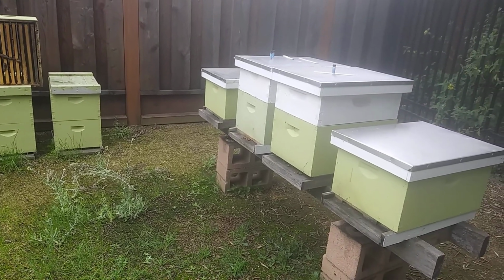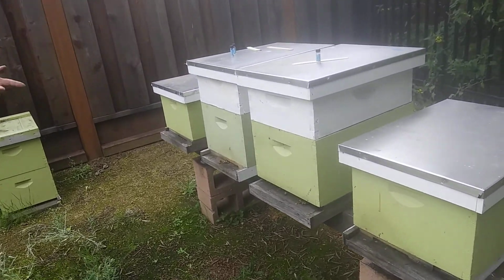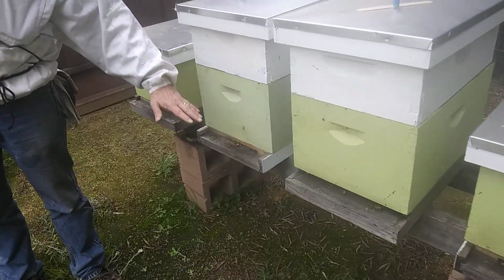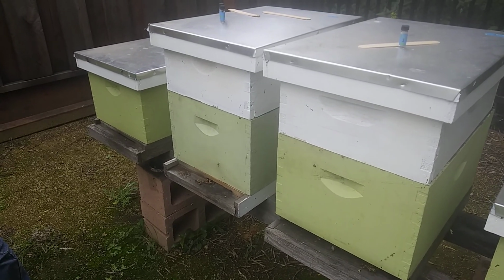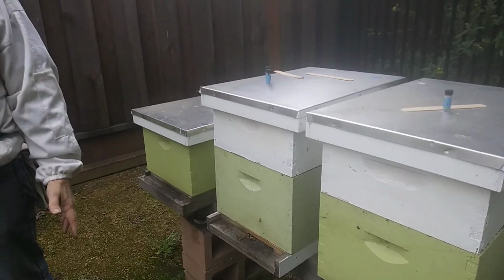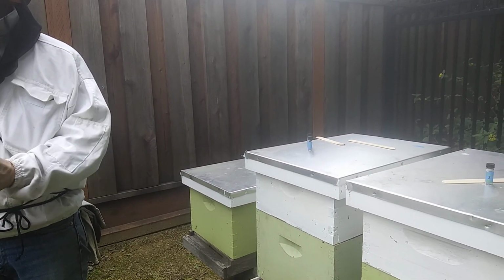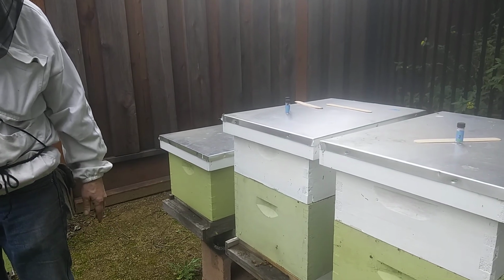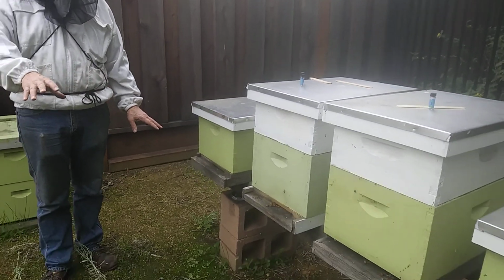So when they leave, what will happen is they'll take off and go out and up. The bees will go up to about 15 to 20 feet, and that's where they normally fly, unless they find a source of nectar and drop down and pick up on that.